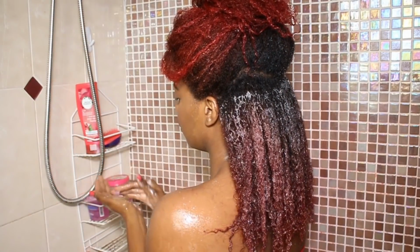What style can I create? I'm gonna do a wash and go. I just haven't done a wash and go in a really long time, and I'm just loving how my hair is looking right now, and yeah.